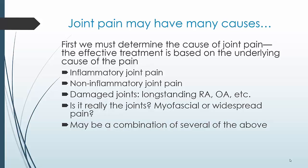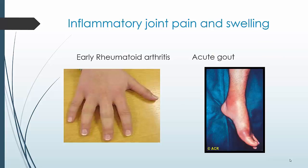Then we have to tease out, is it really joint pain, or is it the tissues around the joint, the tendons, the muscles, the bursa, or just that chronic widespread myofascial pain that we call fibromyalgia. And again, it can be, or often is, a combination of the above, or many of the above.